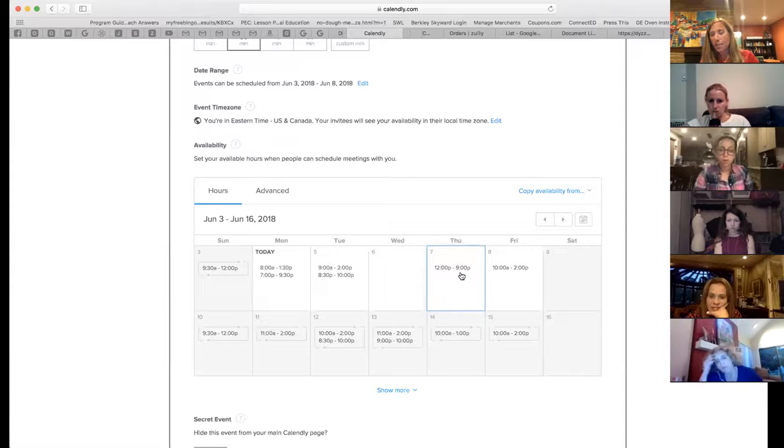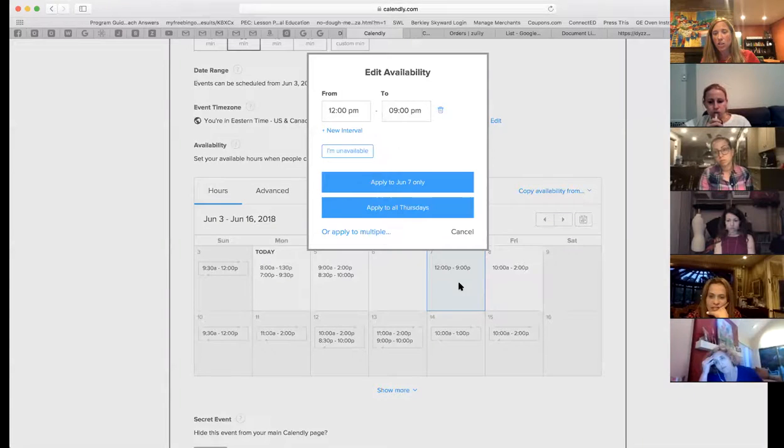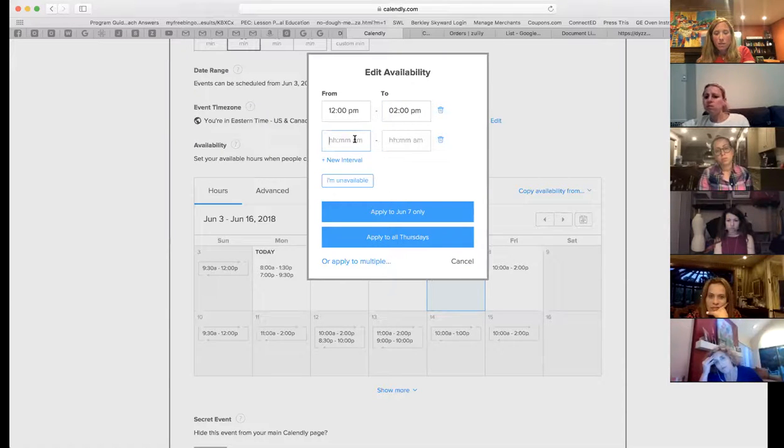Thursday, 12 to 9. We're traveling, so I know I'll be in the car. I can take calls. Normally, I wouldn't do that, but I can break these up however I want. So if I wanted to change Thursday, I could make this 12 to 2 p.m. And then I could add a new interval of 4 p.m. to 6:30 p.m. Apply to June.